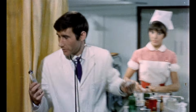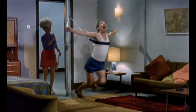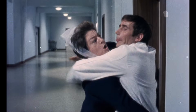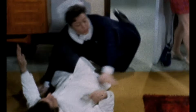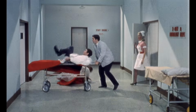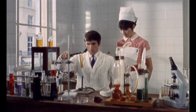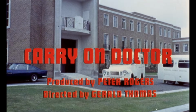Now, this isn't going to hurt. And so, a great hospital swings into action. Darling, are you all right? It's doctors, nurses, and orderlies working calmly, coolly and efficiently, to relieve the suffering of others. Oh! What a carry-on! As that well-known prescription for laughter, the carry-on team present a bed panorama of hospital life. Carry-on doctor.